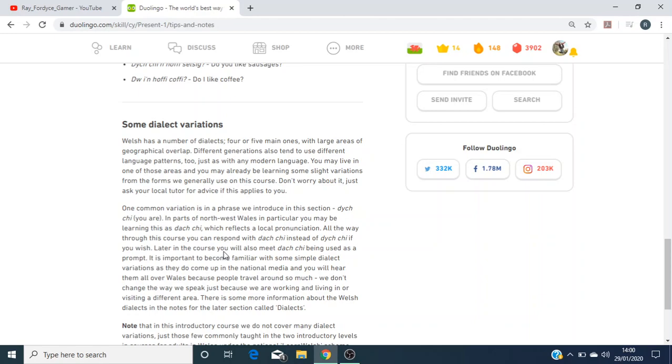Later on in the course you will also meet dach being used as a prompt. It is important to become familiar with some simple dialect variations as they do come up in the national media, and you will hear them all over Wales because people travel around so much. We don't change the way we speak just because we are working and living in or visiting a different area. There is some more information about the Welsh dialects in the notes for a later section called Dialects.